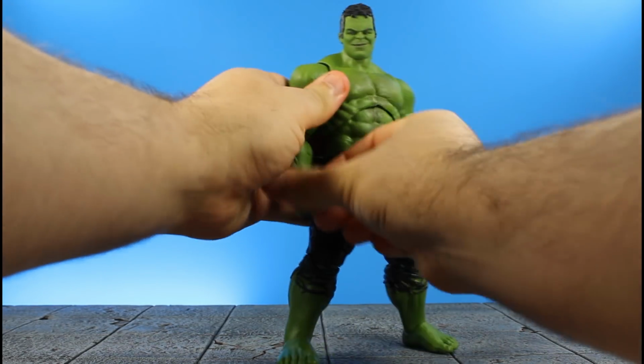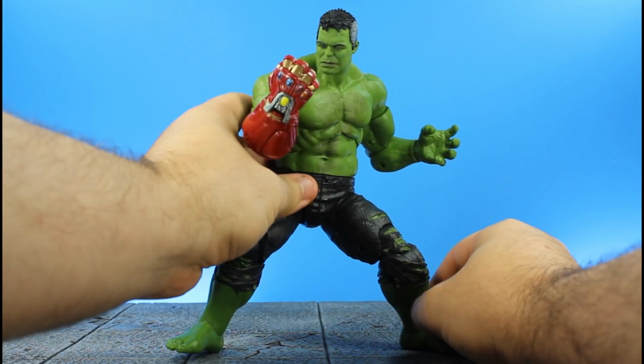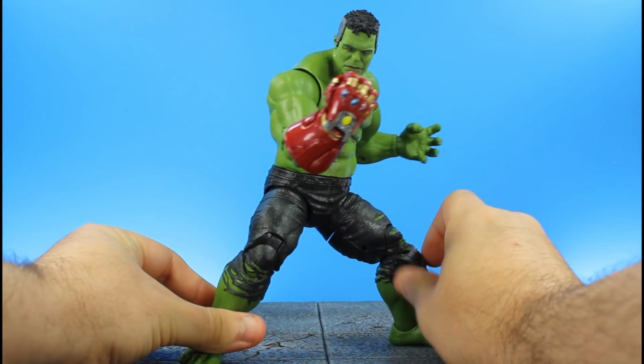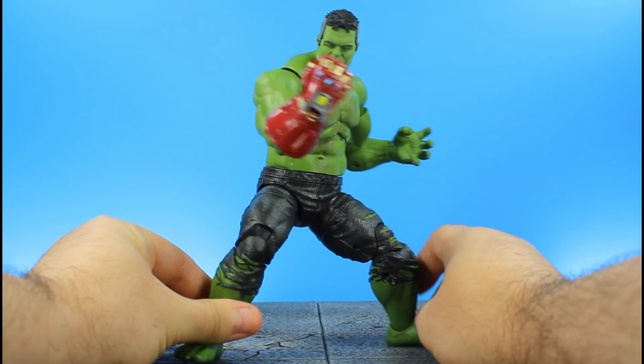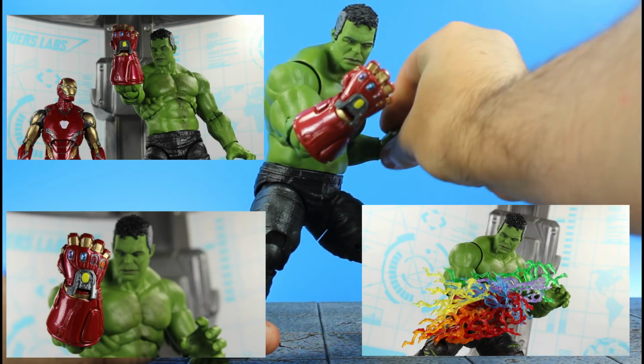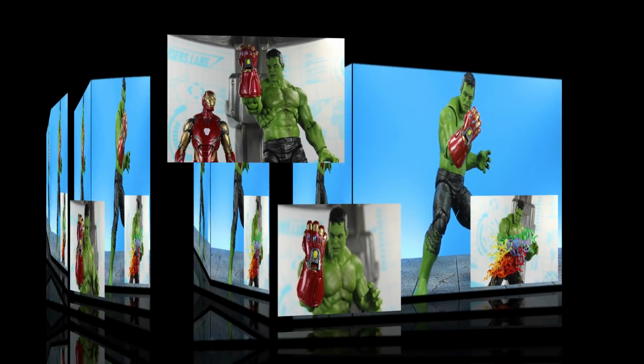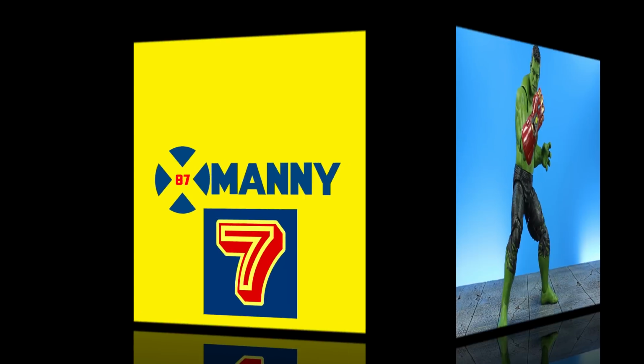He does have an alternate head with a smile on, but I prefer the regular head more. I do wish he came with a screaming alt head, but the best accessory is that he has the Nano Gauntlet, and it's an awesome piece. Loved photographing it and hope to see this Hulk mold used again on a Gamerverse Avengers Hulk maybe. Overall, a good looking figure.